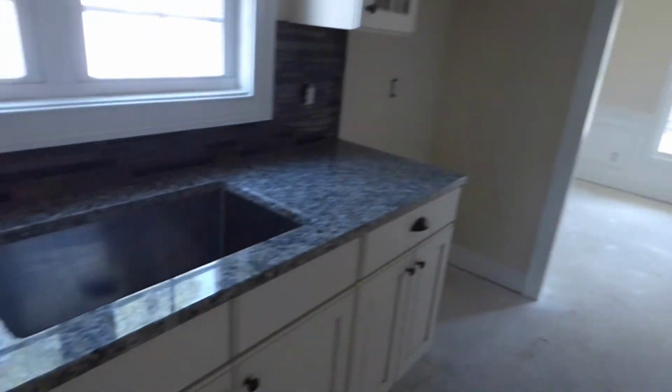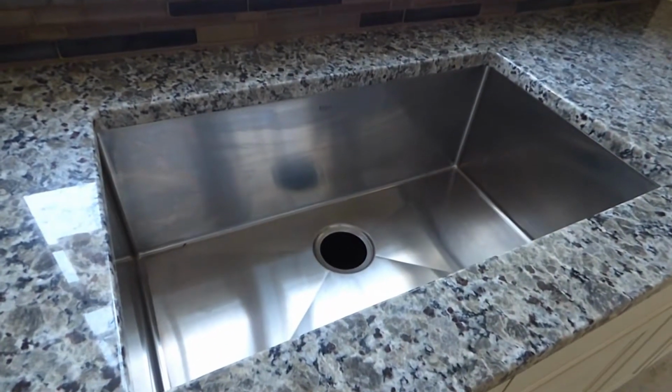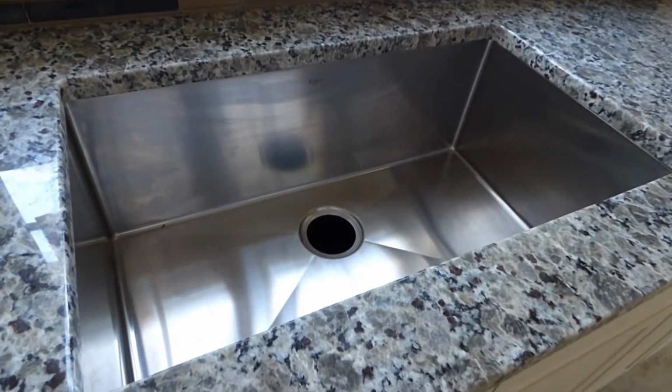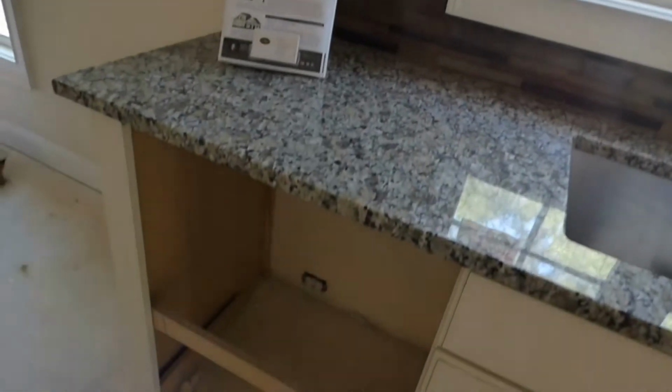Over on this side, your kitchen sink is going to be what I call the country bin. 10 inches deep there, stainless steel. That's the trend right now. That's a single piece, the single-sided bin there rather than the two sides. And with the window right over that, and your dishwasher immediately to the side here.